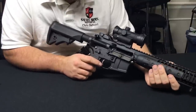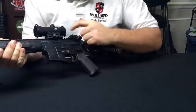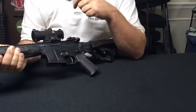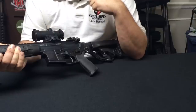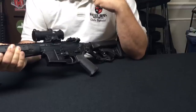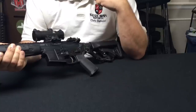For optics on here, I have a DI optic. This is called the Rave 2. It's a red dot sight, which has touchpad power up and down, and it's also night vision compatible. This is an excellent optic for the money. They're probably about half the price or so of what Aimpoint is. And in my opinion, they're just as good. I've been using these for quite some time, and I've done several endurance tests lately on guns, like 6,000 round tests, and I've used them, and there's not one problem with them. I'm actually very fond of the DI optic line. They have several good options out there.